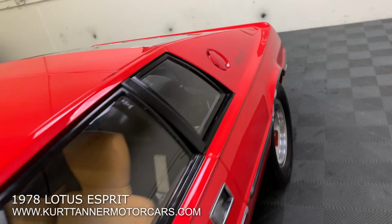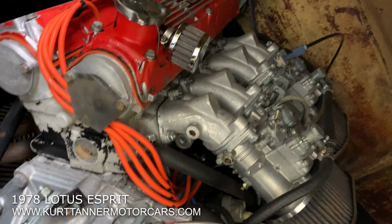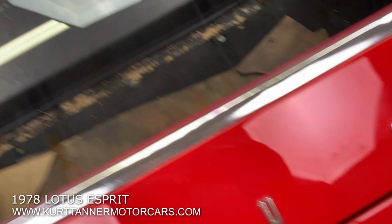So let's take a look in here. Cosmetics in here are pretty decent. Got some books there. And then let me take a peek under here. I'm holding this up, but that's the fire-breathing dragon, the Lotus unit, with a lovely set of big side draft carbs on it.